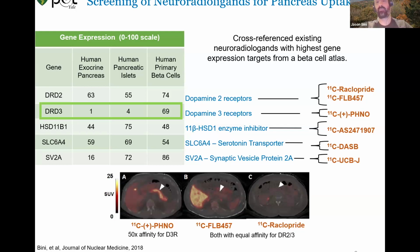And you can see that these other 2 tracers in images B and C have a higher affinity for D2. And so you can see that it's not really a specific target in the pancreas, so there's a lot less uptake there.